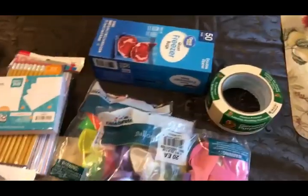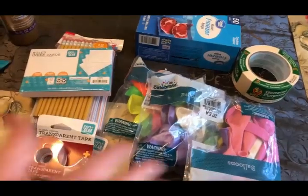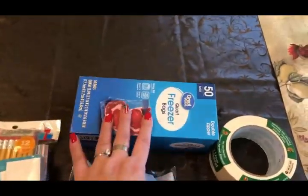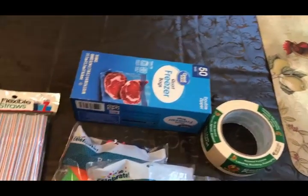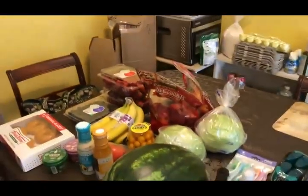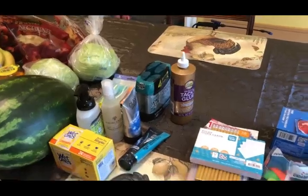Now anything here that is not used up, we'll just bring back home, because we purchased the stuff. But I will be using freezer bags like crazy this summer to put stuff in the freezer, produce and things, and we can always use straws and whatnot. So anyway, that is what we picked up from Walmart. Get this stuff put away and show you what I got from Aldi.